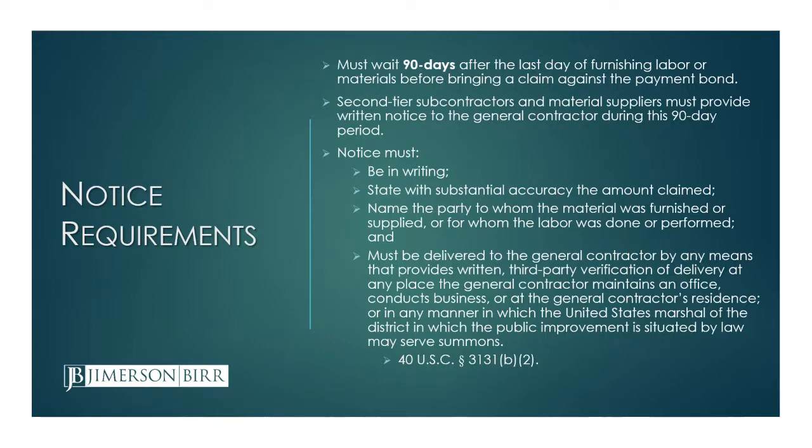You may recall under the 255-05 bond presentation that Ryan gave, there was more than one notice requirement to be provided. Here under the Miller Act, there's no notice required if you are one of those first-tier subcontractors or suppliers, but if you are a second-tier subcontractor or supplier, there is one notice that you have to provide during that 90-day period. If you are a first-tier subcontractor and you haven't been paid within that 90-day period, once that 90 days passes, all you need to do is get your lawsuit filed timely, and we'll get into that in a minute.